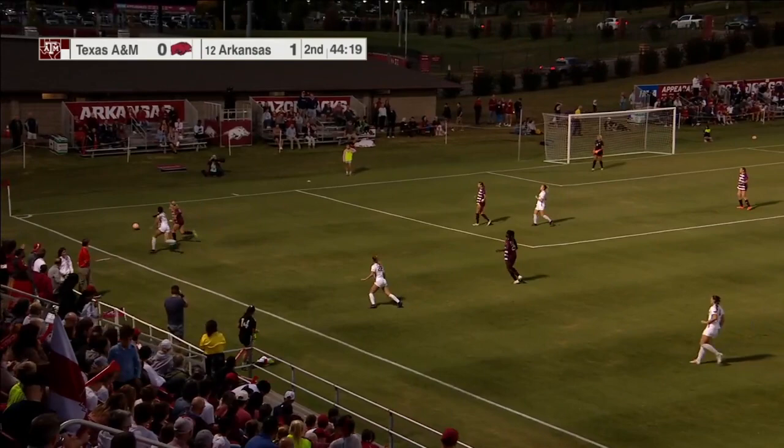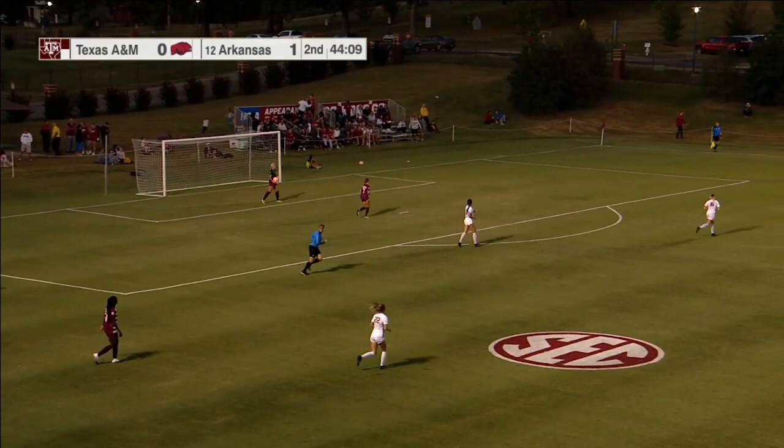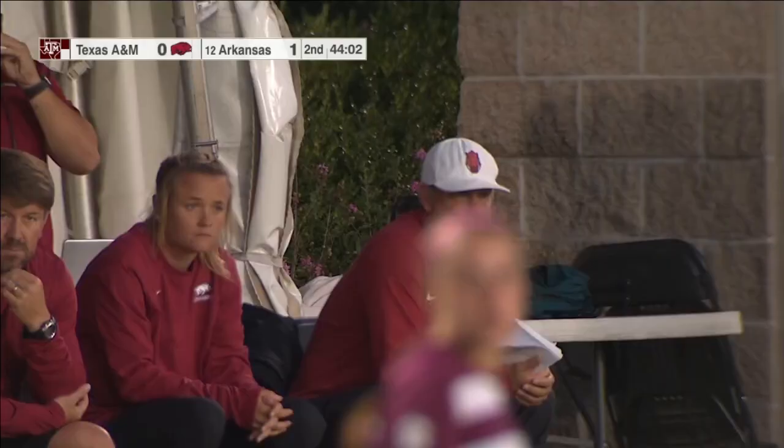This will run all the way out to the end line. So we heard from both coaches at halftime. Let's hear from you on this. Arkansas says you'll see a totally different Razorback team. A&M went into the locker room going, sure, we're down 1-0, but we feel like we proved to ourselves that we can win this game. What's your takeaway from that first half?